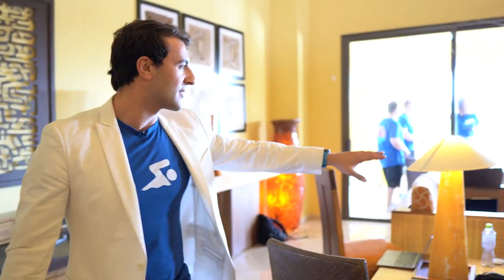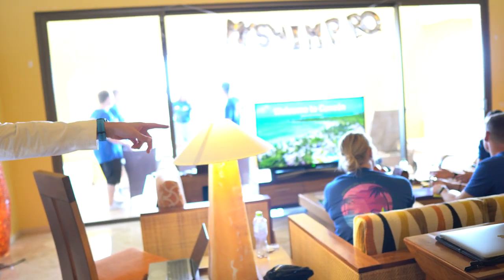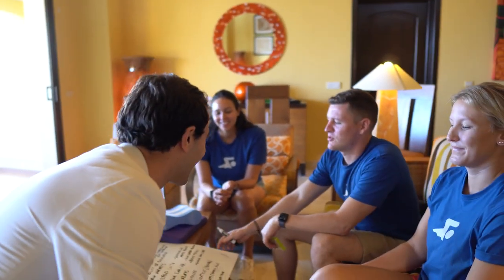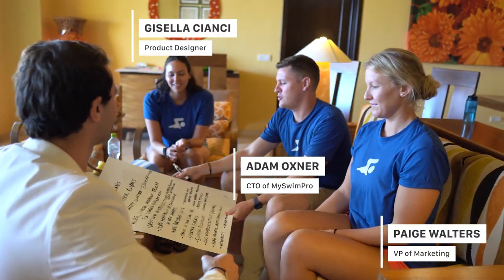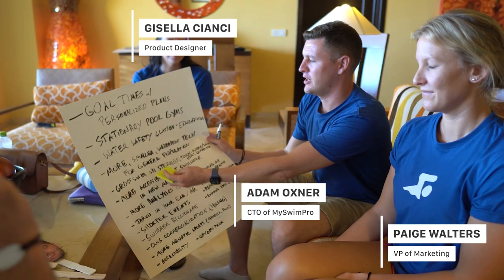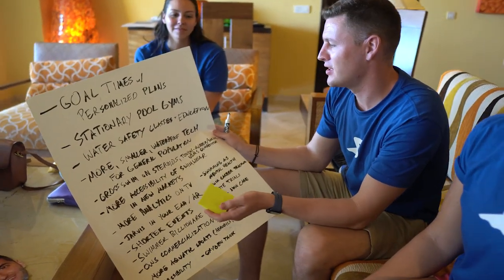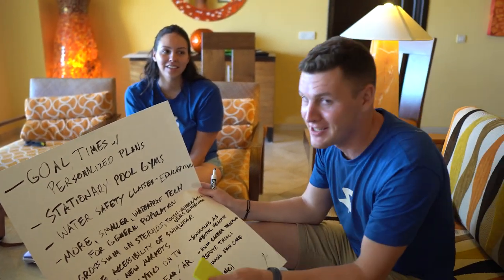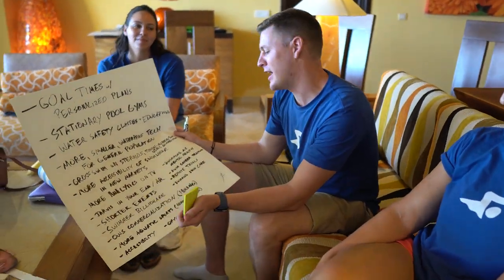If you check out, we've got the TV and the setup here. We've got Gisella, Adam, and Paige working on some strategy. Hey, so we were just working on a list of the future of swimming. So we came up with a bunch of ideas, like expanded water safety classes and education, maybe stationary pool gyms, like spin classes, but with a stationary pool.